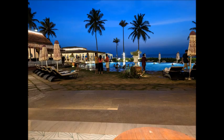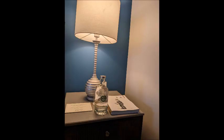And this is the night view of the swimming pool in the hotel. And then again we retired for the day. So 2 days are over. Let's come back to day 3.